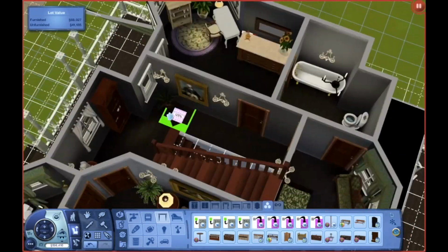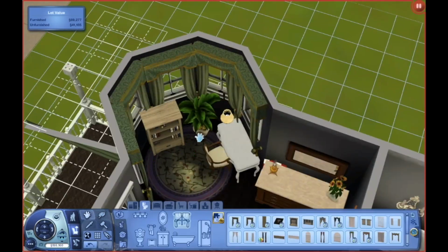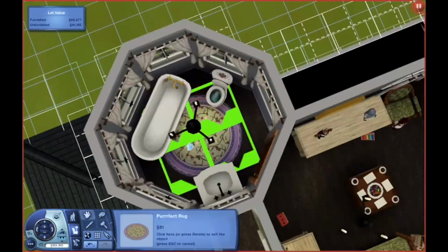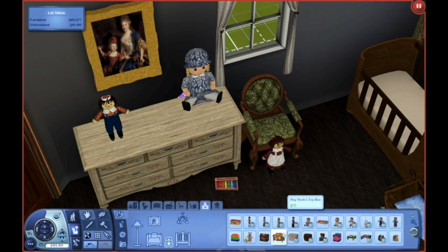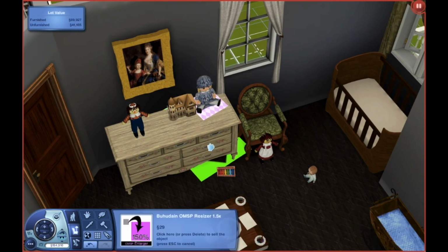But yeah, so what we're doing here is putting down some decor, and I'm gonna start recoloring soon. The way that I build is I just throw furniture down, and I don't recolor it, I go back and recolor it later. Ooh, that's a very big doll. So I just throw stuff down there, and then I go back and recolor it later.